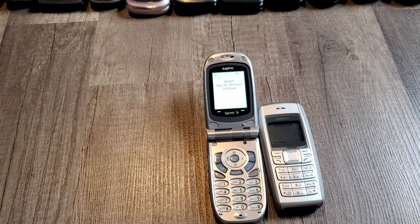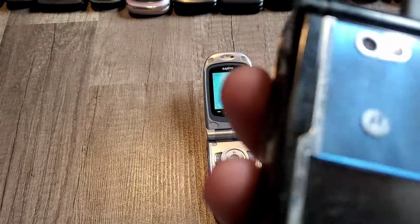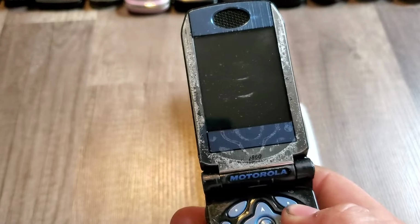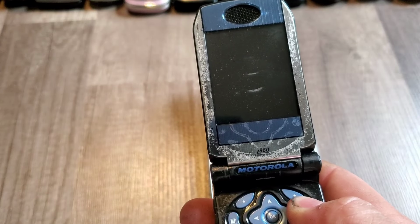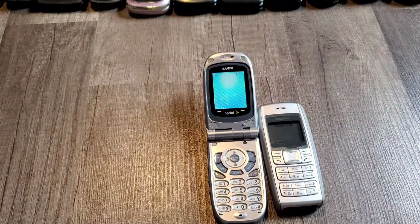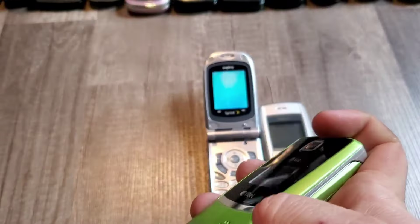Let's see, we have a Motorola i860 with Nextel. It is dead, or it seems to have no power. I think it's dead. I don't know, maybe it doesn't even have a battery in it. Oh, it doesn't have a battery in it. That might be part of the problem. Okay, so throw that over here in this pile. Here is a LG AX300 green. The problem with this one is it has no battery, but it does work just fine.